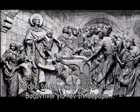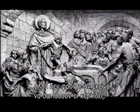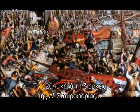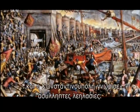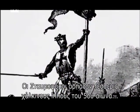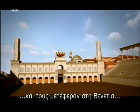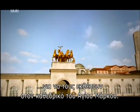The pious Byzantines may have had no time for the Hippodrome, but it was another religious group who silenced the stands for good. In 1204, during the Fourth Crusade, the city walls were breached and the city was pillaged beyond recognition. Almost everything, including the Hippodrome, was destroyed. They looted 4 5th-century bronze horses from the Hippodrome and took them back to Venice. For centuries, they were on display at St. Mark's Cathedral.